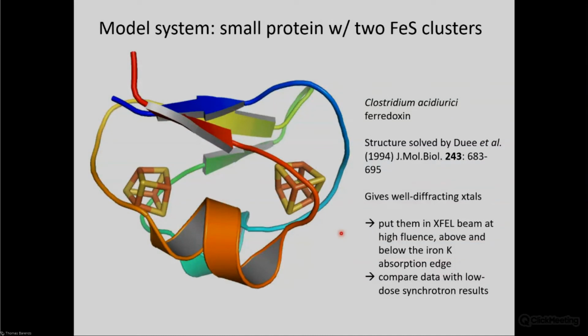We've looked at various systems, for instance, lysozyme with very heavy atom labels. But we've also looked at this ferredoxin. It's a very small protein, and it has 2 iron-sulfur clusters. And iron-sulfur clusters are, of course, magnets for radiation damage. They absorb a lot of X-rays and can generate a lot of photoelectrons. And this protein gives really well diffracting crystals.